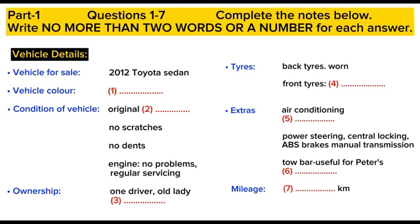Hi, it's Peter speaking. I'm calling about the ad you put online for a used car. Sorry, what was your name again? Oh, sorry. It's Peter Smith. Oh, hi, I'm Tina. Good to hear from you. So tell me, which car are you after? I'm interested in the sedan, the 2012 Toyota sedan.